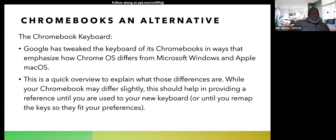Now, the big difference you'll notice right off the bat when you see a Chromebook is the Chromebook keyboard. Google has tweaked the keyboard of its Chromebooks in ways that emphasize how Chrome OS differs from Microsoft Windows and Apple Mac OS. This is a quick overview to explain what those differences are. While your Chromebook may differ slightly, this should help provide a reference until you are used to your new keyboard or until you remap the keys so they fit your preferences.